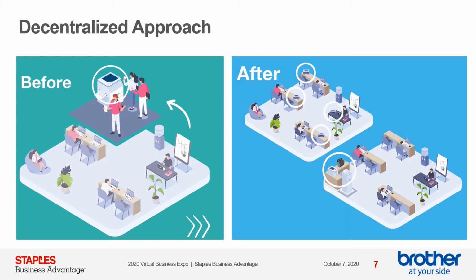Essentially, a decentralized approach is placing the appropriate number and type of devices within close proximity of people who are actually going to use them. So gone are the days of that one monstrous machine that everyone needs to crowd around and use. From a business efficiency standpoint, those machines aren't ideal because everyone has to wait for their print job, and if it breaks down, it can cause massive disruptions to workflows.